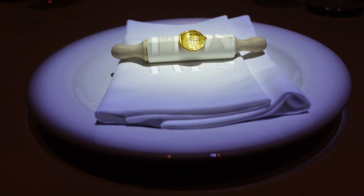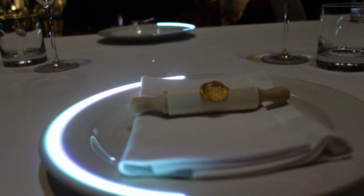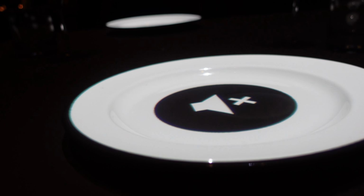A couple of tips in order to get the best experience. Your plate is perfectly aligned with a magical circle of light. Please silence your phone so as not to disturb the other guests.